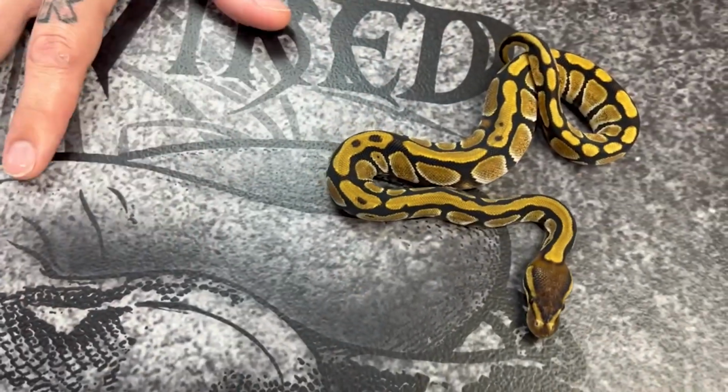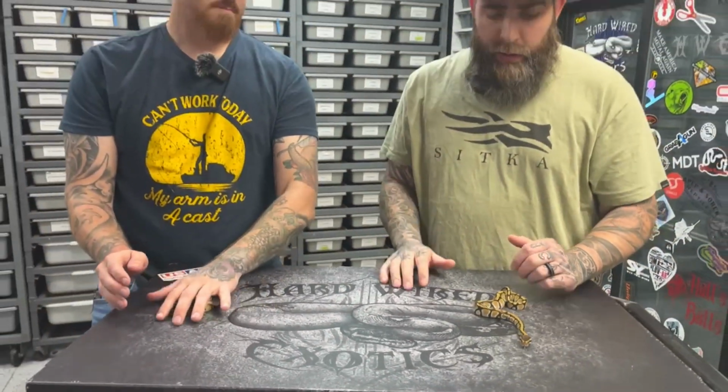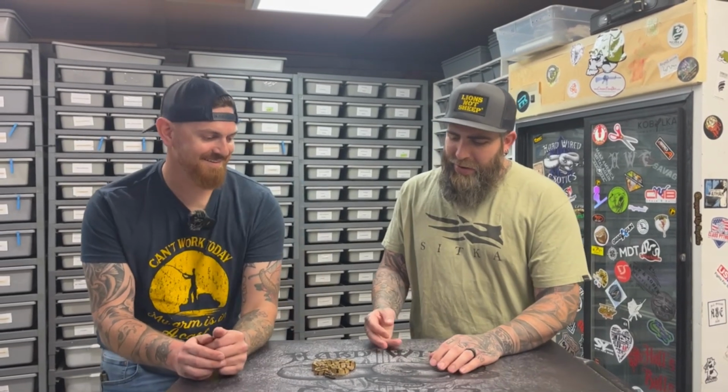All right, so these 2 were the only males in the clutch, which is also very unusual for me because I think my incubator likes to make males. So let's show off the females.